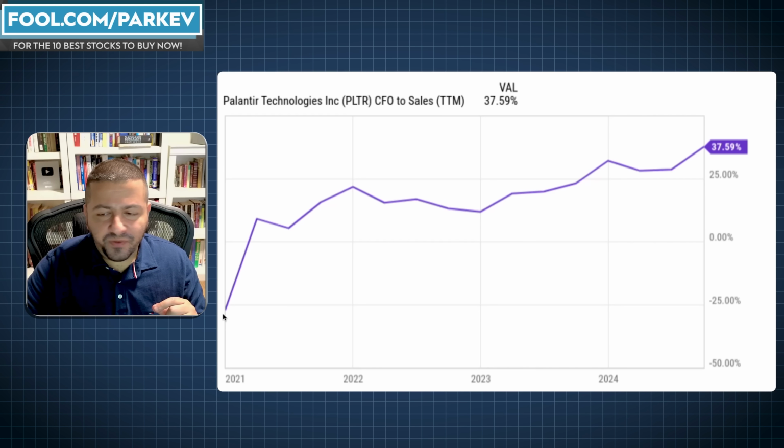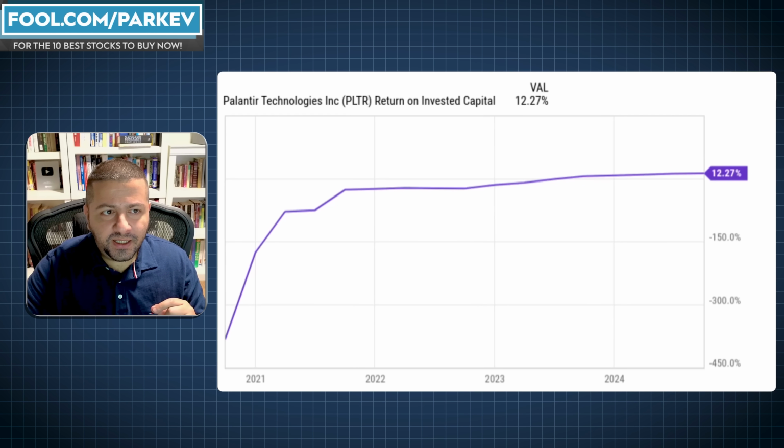Growing from negative 25% from 2021. Look at the improvements in return on invested capital. All of these are critical metrics that Palantir has demonstrated phenomenal improvements on. It is a premium business that has earned the premium price, right?